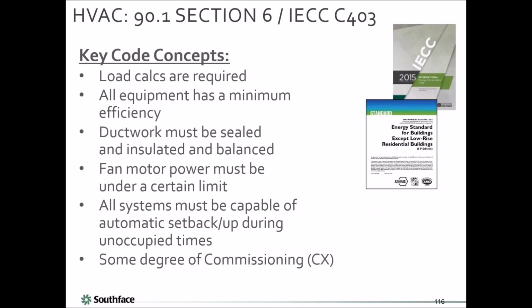I'm going to jump down and ask, what do the two codes have in common? One very obvious thing: both require load calcs. Both have equipment efficiency tables. I'll note that the IECC tables were deleted and replaced with the ASHRAE tables for Georgia, just to be consistent. We didn't want an air conditioner to fail under one code and pass under another. Ducts have to be done correctly. They have to be sealed, they have to be insulated, and here's a really important one, tested and balanced. There's really not much to trade off.